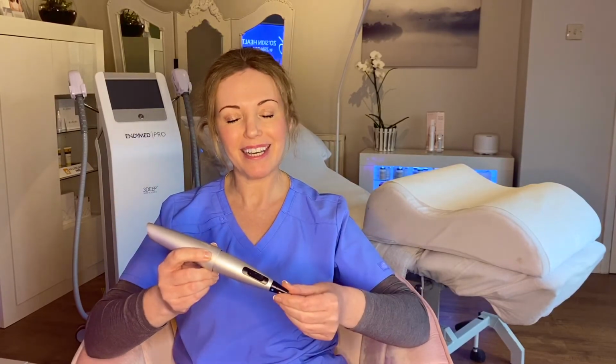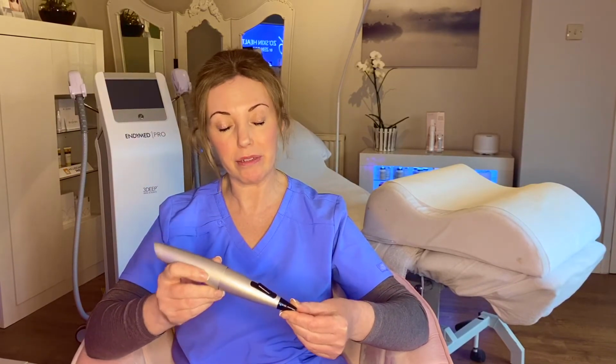So the liquid nitrogen is released through this end within a millimeter of precision. So it's very safe with a steady hand. And the ice shards actually penetrate the membrane of the cell within the lesion that you're treating. And this essentially kills the lesion itself. And that's how we get rid of things. It's quite a simple concept, really, but incredibly effective.